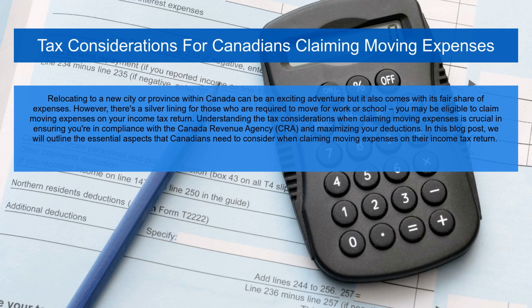Relocating to a new city or province within Canada can be an exciting adventure, but it also comes with its fair share of expenses. However, there's a silver lining for those who are required to move for work or school. You may be eligible to claim moving expenses on your income tax return.